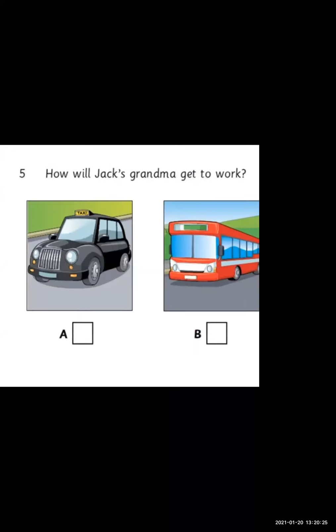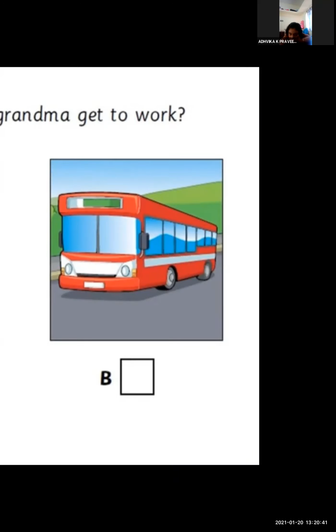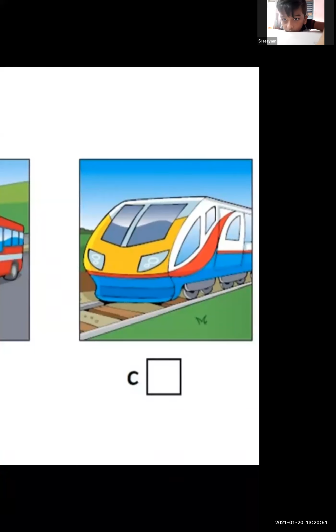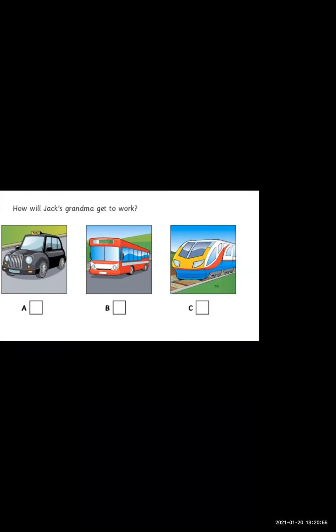So everyone, what is the picture A? Taxi. Very good. And what is option B? Bus. Very good. And what is option C? Train. Very good. Now, the question is, how will Jack's grandma get to work?